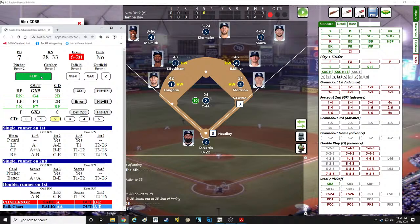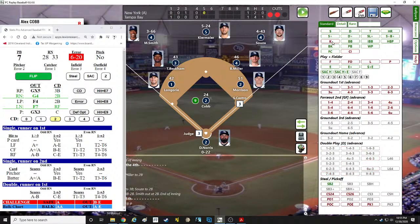And that one is coming off Cobb, 28 versus a lefty, 28. And that is swing and a miss by Headley that time. Threw him the off-speed pitch. And no error check needed. So Judge with Castro on first, 2 outs here in the top of the 5th.